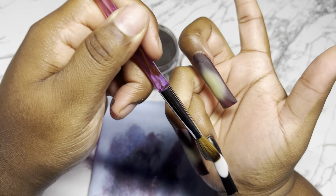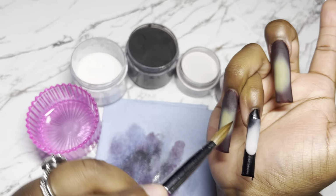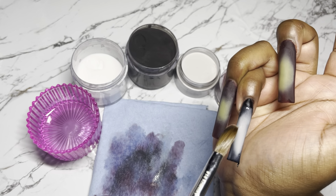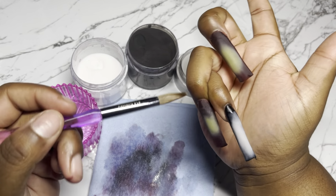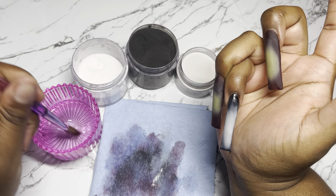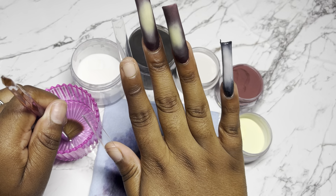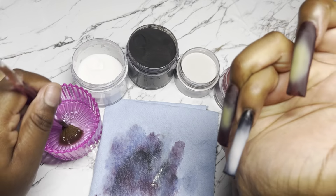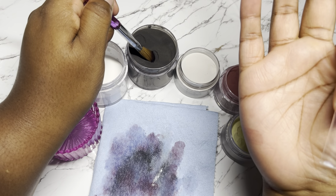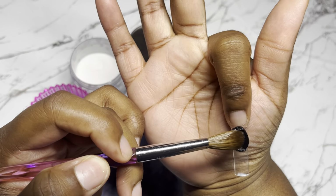Let me know if y'all want, I won't say a full process, but more in depth of me doing it, or you want to see how I achieve using my non-dominant hand, because I will say I am pretty decent at using it, but some days, sometimes it be like a struggle.